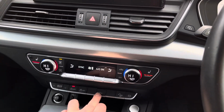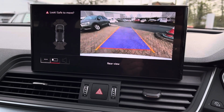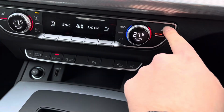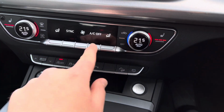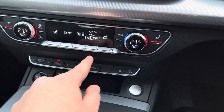Also fitted to this vehicle is the rear view camera with front and rear sensors to make parking even in the tight supermarket car parks all the easier. With the dual zone climate control, both driver and passenger can be at different temperatures or synchronised if you're in the car on your own, and both front seats have 3 levels of heat to them, which is perfect for those colder winter mornings.